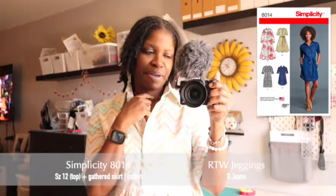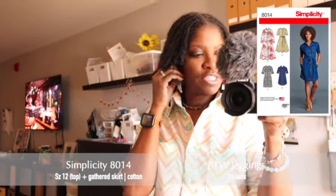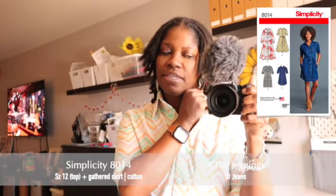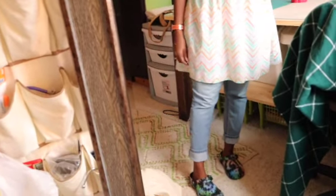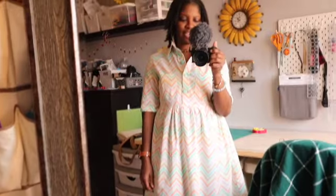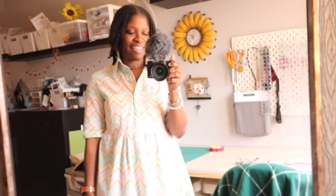I'm also wearing my brown beaded necklace, and I have on some mismatched earrings. This one is a wing, and this one is a dream catcher. And I'm also wearing some ready to wear jeggings. These are D jeans in this faded blue. And I'm going to throw on my brown combat boots and probably my orange jacket. That's another thing I want to do at some point, is add some button snaps to my jackets.